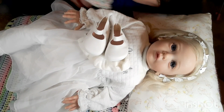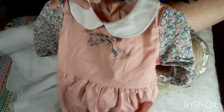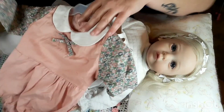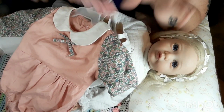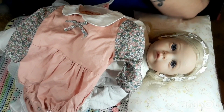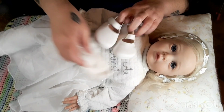And then I have this little outfit. It's got a Peter Pan collar and white, and then it's a pink, like onesie type thing with floral sleeves, and then it has a floral bow, and then it buttons up the back. It's like a dusty pink color. And then I have this dusty pink bow to put in her hair. And this outfit is actually the outfit that Mia came in. And then I got the bow from Walmart. So, let's go ahead and get rolling on this video.